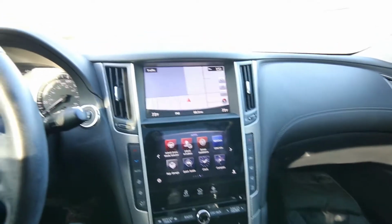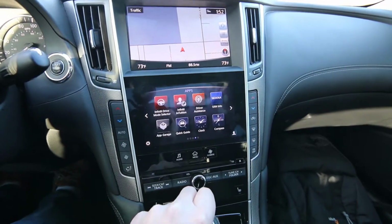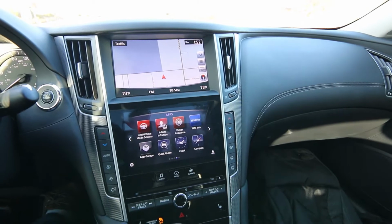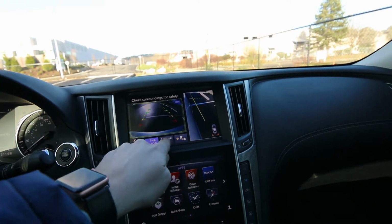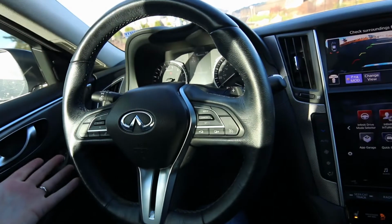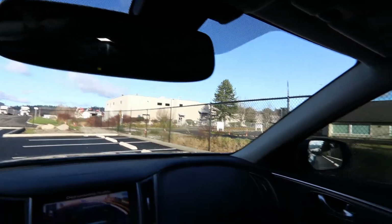Then we have a dual display system. The top screen is for navigation and parking camera. The bottom screen is a tablet-like interface for vehicle settings and apps. We have a parking camera, as well as a 360-degree around view monitor, great for low-speed maneuvering. We also have a blind spot monitoring system, moving object detection as well, an automatic dimming mirror with universal garage door opener, and a moonroof.